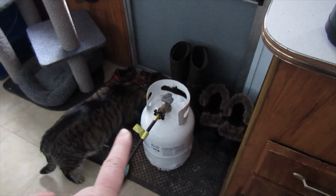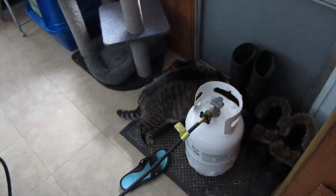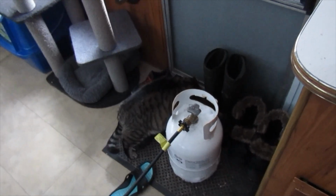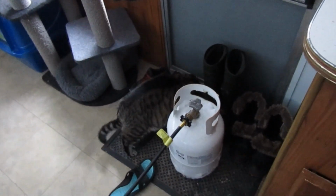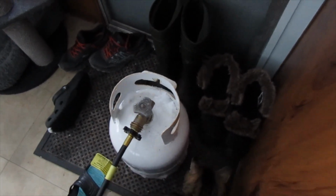$1.19 a pound even seems expensive to me because when I first started doing this, I'm pretty sure it was 79 cents a pound. So yeah, 40-cent increase there, and well, I guess just like everything else, it's going up in price, inflation, right? Someone likes licking off the snow on the propane tank, I guess.